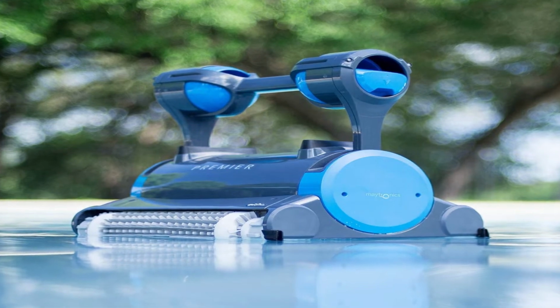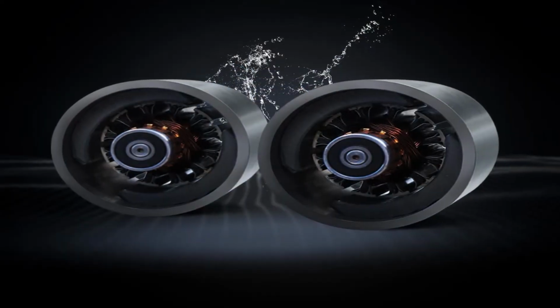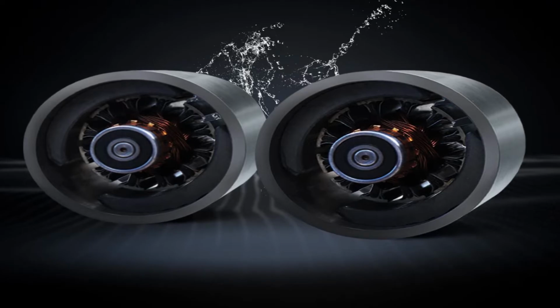This machine also has a convenient handle to easily retrieve it from the water, which is helpful since this robot weighs a little over 20 pounds. A 3-year warranty will protect your purchase, providing peace of mind.